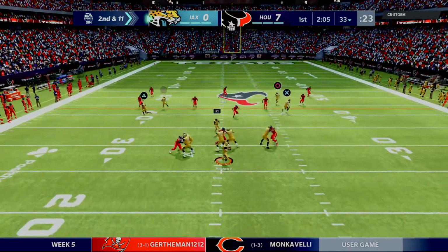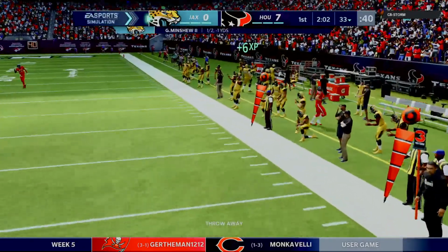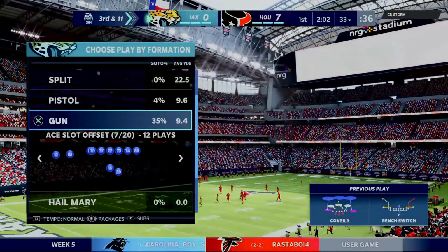On 2nd and 11 now. Minshew. And seeing nowhere to throw, he chucks this one away from harm. Incomplete. Now it's 3rd down.